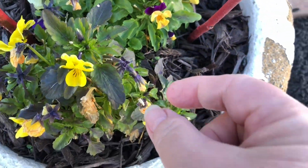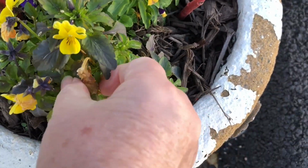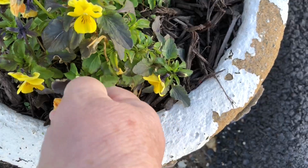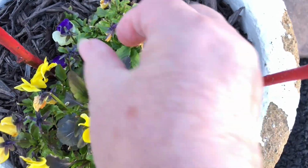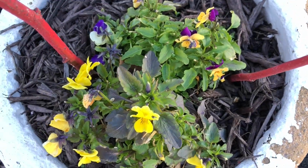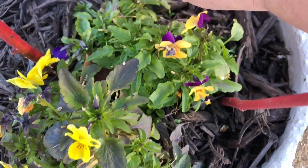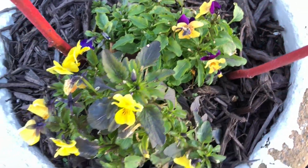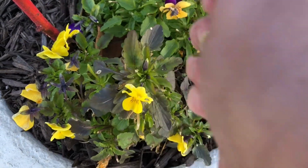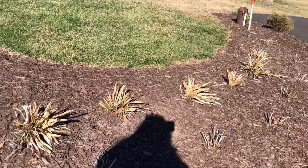Just gonna take off some things. Clean them up. Pansies love the winter, but they will look a little sad for a while, but in the spring you'll have full flowers and it'll look so gorgeous. They look so pretty. This bed looks really good. No weeds.